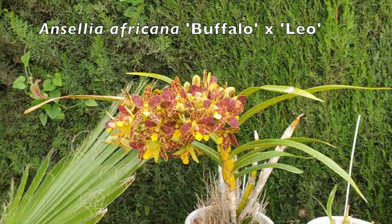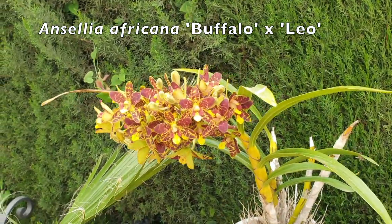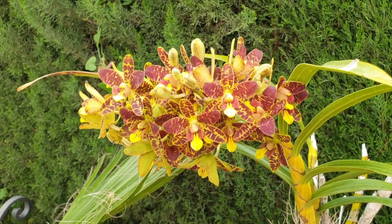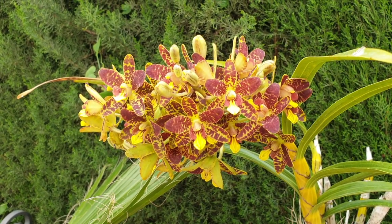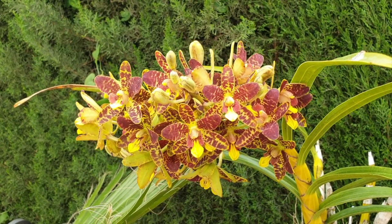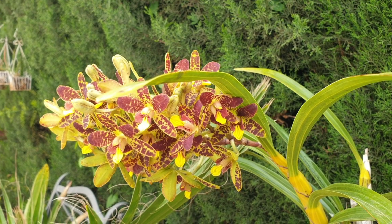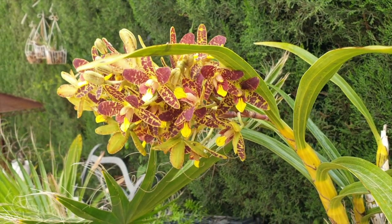I appreciate it. And with that, I'm going to show you my third out of four Ansellias that I have. This is my buffalo crossed with Leo. Look at this. I'm gonna cry. I'm gonna cry when I see such beauty. I just cannot. I just cannot. It is absolutely outstanding, the longevity of these blooms.